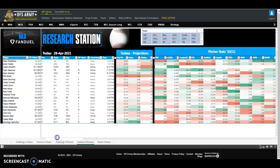So your stacks are going to come from Baltimore, Chicago, Washington, Tampa, Atlanta, St. Louis. Toronto's not a bad stack. Philly, Houston, not bad stacks based on those parameters. So again, you want to keep those in the back of your mind.